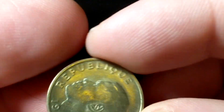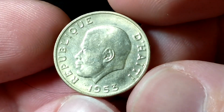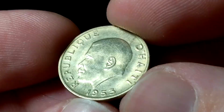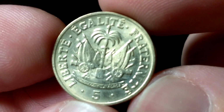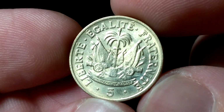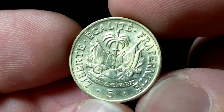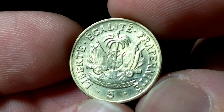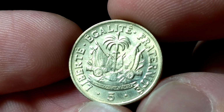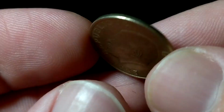There's 12, 13, 14, 15. All right, so we'll start off with Haiti, 1953, 5 centimes. There we go. Like the cannons on there. Definitely looking kind of pirate-esque there with the sails, the cannons, the palm tree. Don't mess with us.